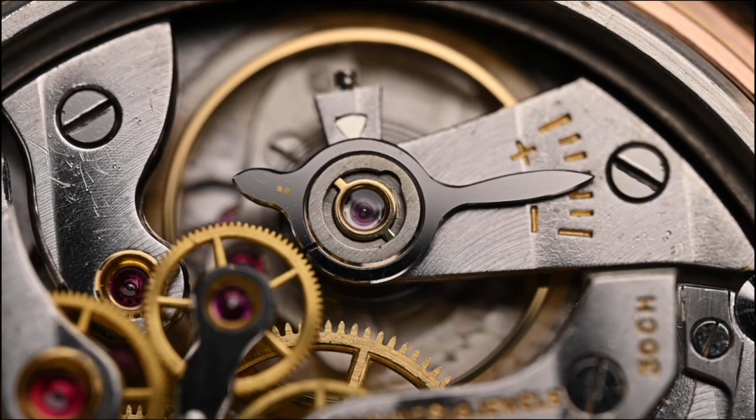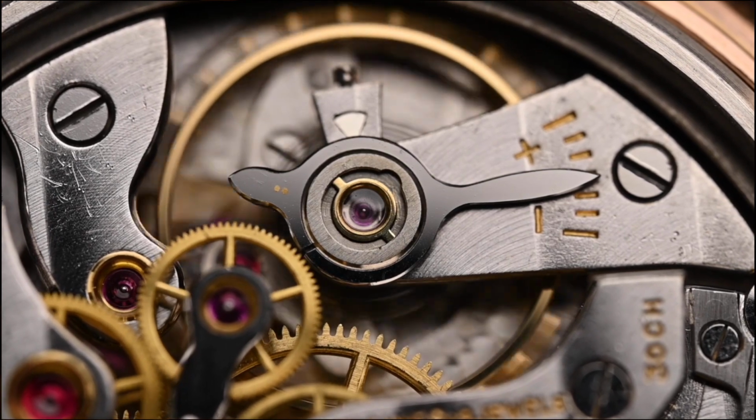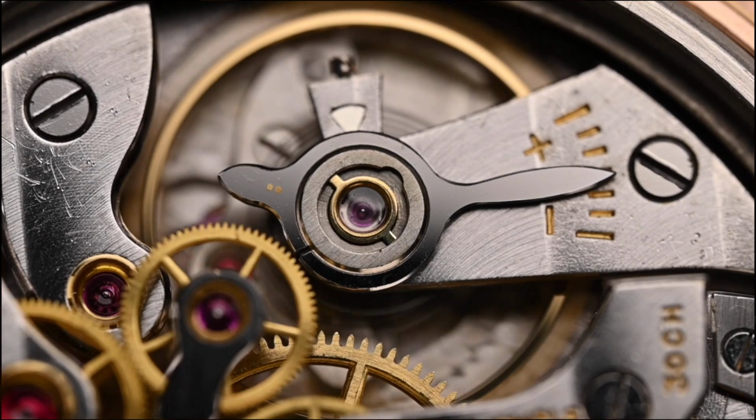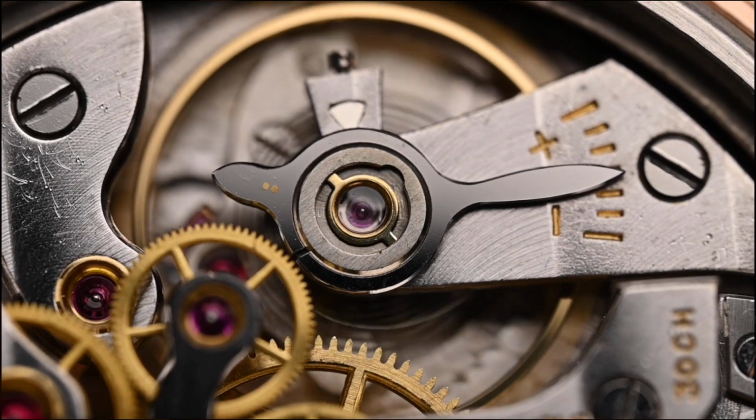Unfortunately, it is the last in-house chrono caliber from Longines. They stopped the production in the early 70s, and fully wound, the power reserve is by experience around 44 hours. Now let's check the design.